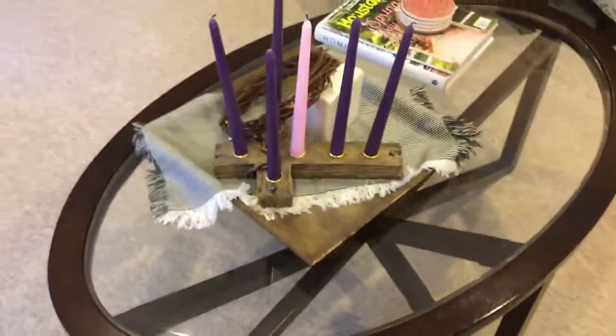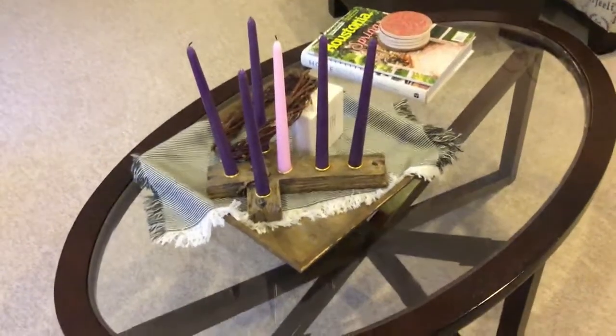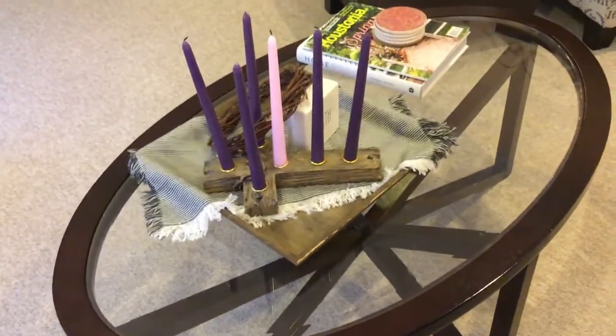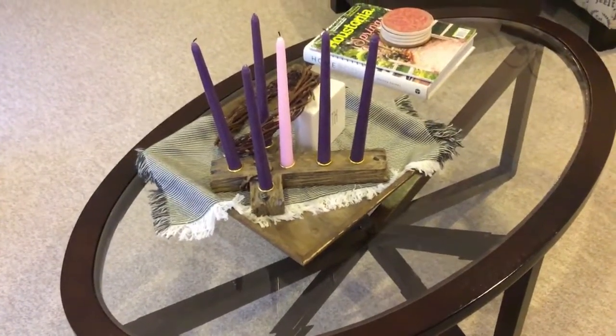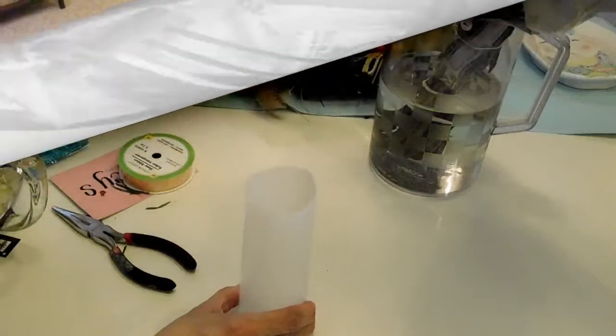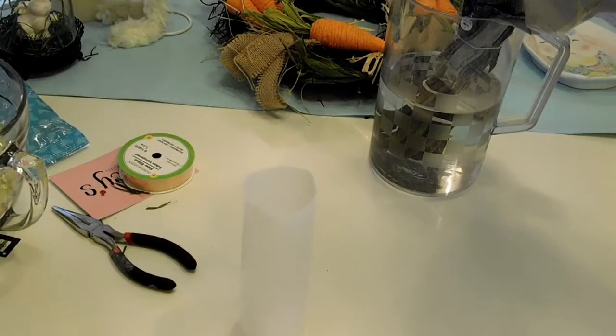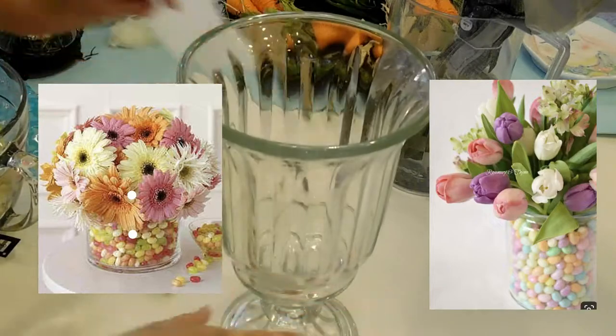All right, I haven't moved my cross candle holder for Lent yet. I have something fun in mind for the table. I want to put some fresh roses on it, and that's actually what I'm gonna have you help me with next. So I'm trying to make a centerpiece that has fresh flowers and jelly beans in it, just like the two pictures I've got posted.